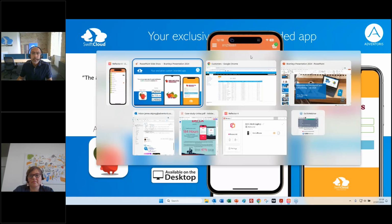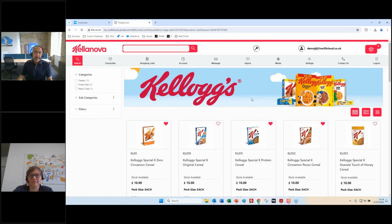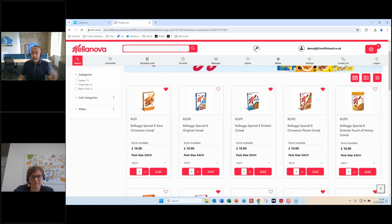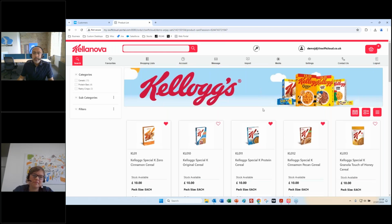So what I'm going to do is take the opportunity to nip across and show you our web portal. We offer a browser-based version of SwiftCloud, which you can add simply to your landing page or marketing website without any additional cost associated to your own website. And this lovely modern looking clean web portal that we are in the process of launching. So you will just go onto the new version of it.